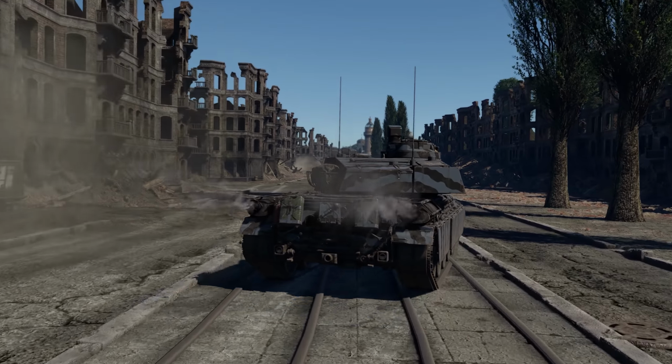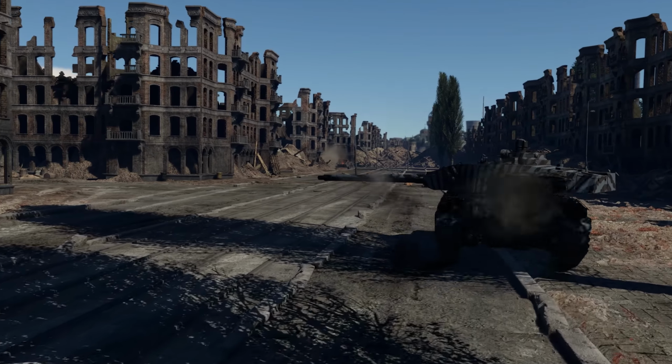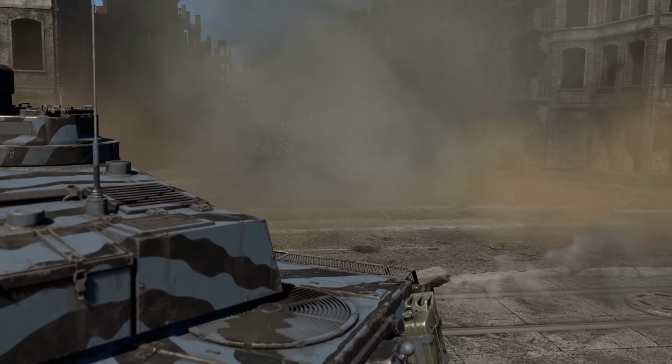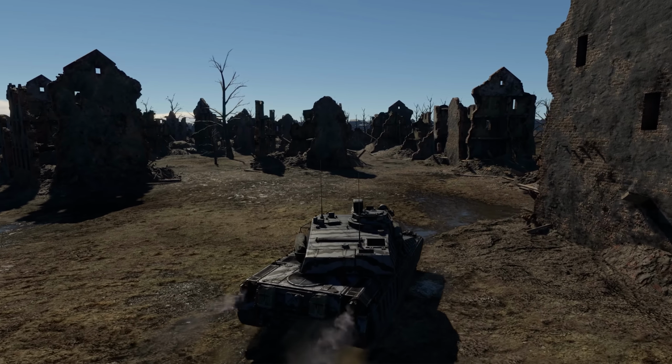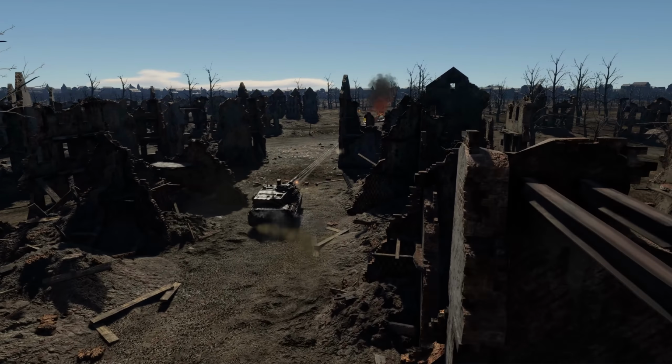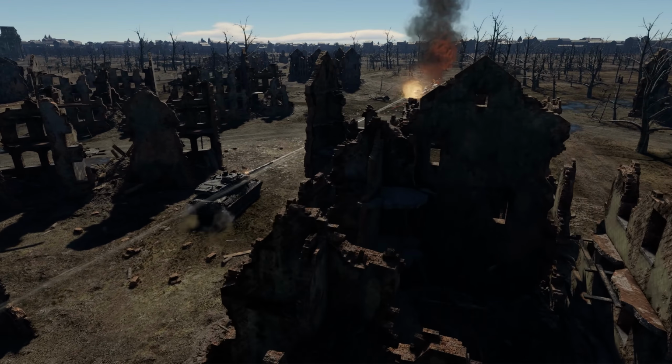Both projectiles are great against enemy tanks, but we recommend using the latter one as your primary choice. The later MBTs have good protection against high explosive rounds, plus the APFSDS round has significantly better ballistics.